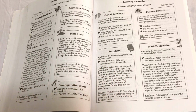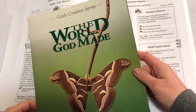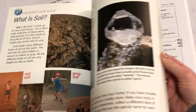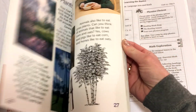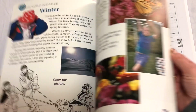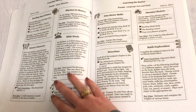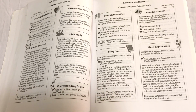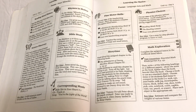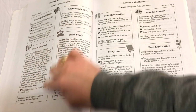Science discovery, you will pull out this book. It's called The World God Made. This is a really nice, very beginner science book. Like I said, I feel like Caleb can do more than this, so I have been allowing him to do more than just this little book, but this is something to get started with. But it's crafts, it's art, it's acting things out, it's playing games, all sorts of things are in this box right here.